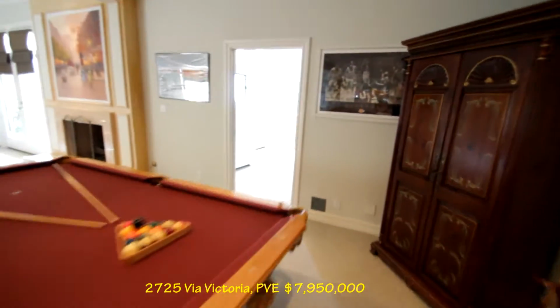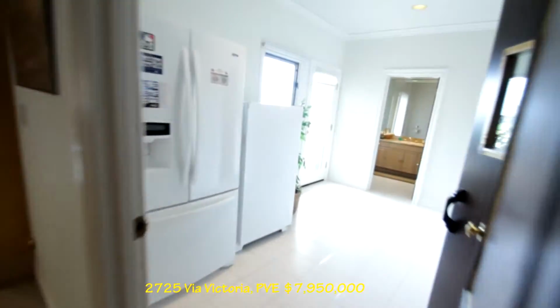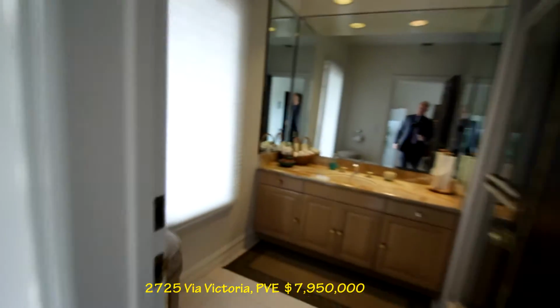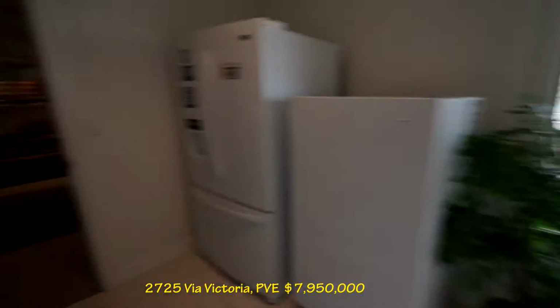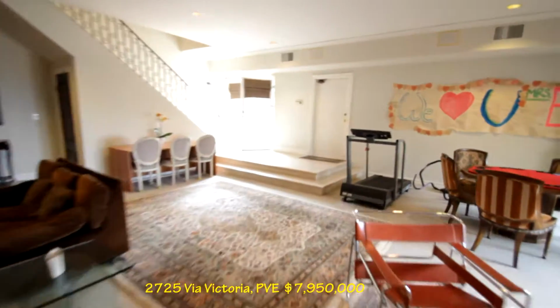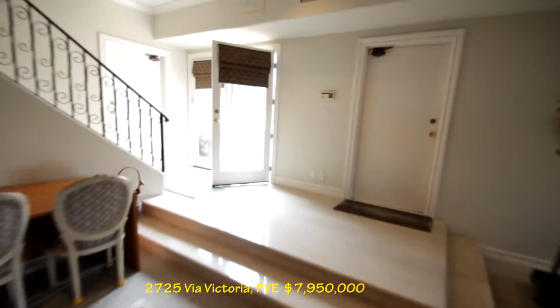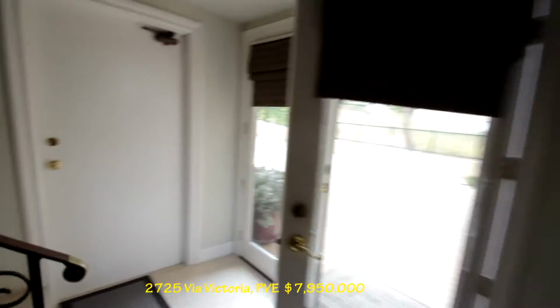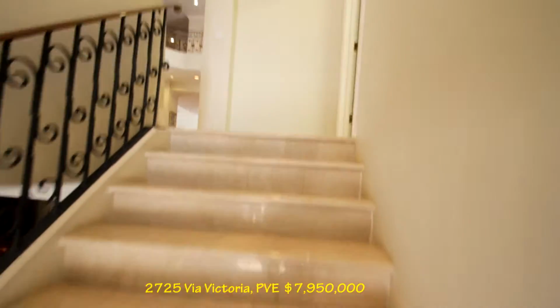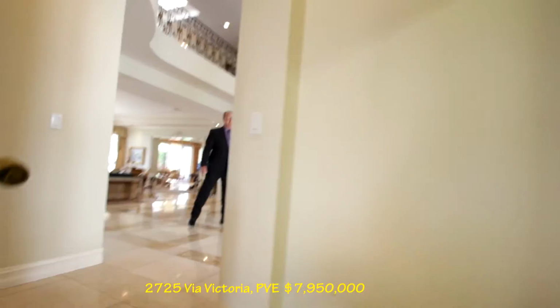Billiard, and then what's this? This could be like maid's quarters. So pool, bath, all the tile for that. Second laundry. And a sauna. Pretty neat. Surround sound all throughout down there. A lot of stairs too, so that's high ceilings down there.